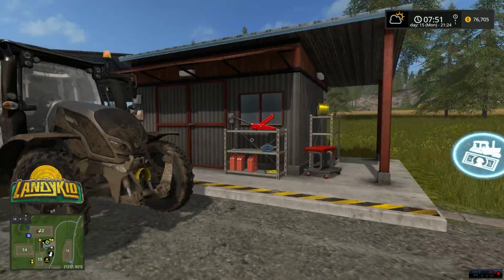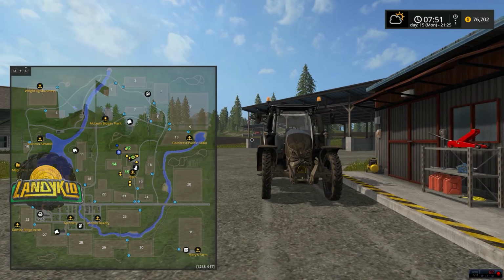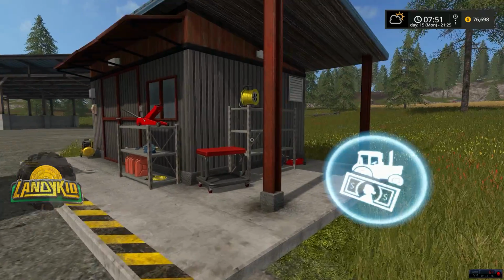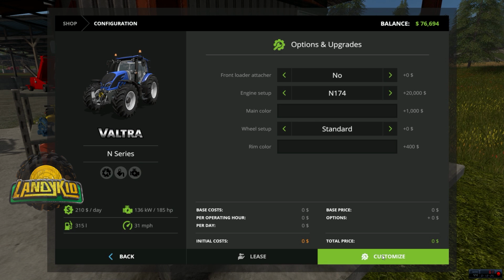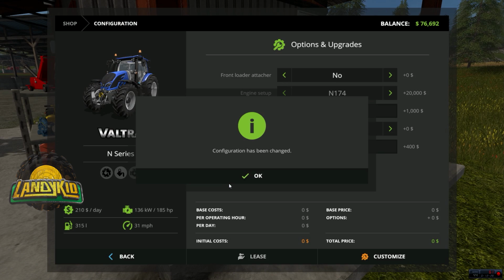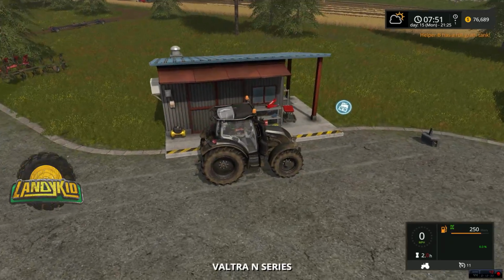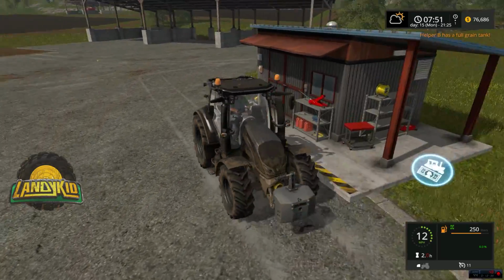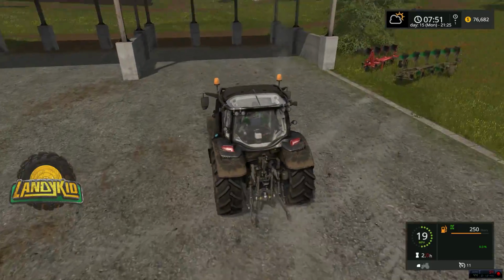Alright, this is our workshop. I don't think you guys have seen this too. You can do all the customization in the main store down at the shop in the town centre, or you could do it at your yard for cheaper if you've already purchased it. So we'll go customization. We'll go for standard tyres. We'll go customize. It's not going to cost us anything because we already have it. I believe normally you'd have to pay if you do it at the shop. Helper B, grain tank is full. Alrighty. And away we go.